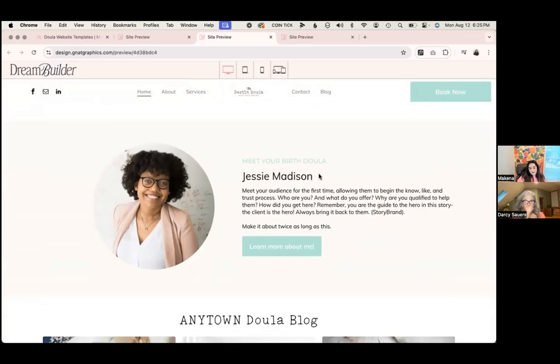Then we've got another about section. So again, if you were here earlier with us, I'm going to repeat myself, but having an about section is really not as much about you as it is about your client, and just making sure that they recognize that you have been in their shoes, you understand what they're going through, and you can help them get through the problem or the issue that they're facing. And sometimes we think of an issue like having a baby is not an issue, but it is the fear moment that they're facing right now. So we want to make sure that we are addressing that and helping them feel good about it.